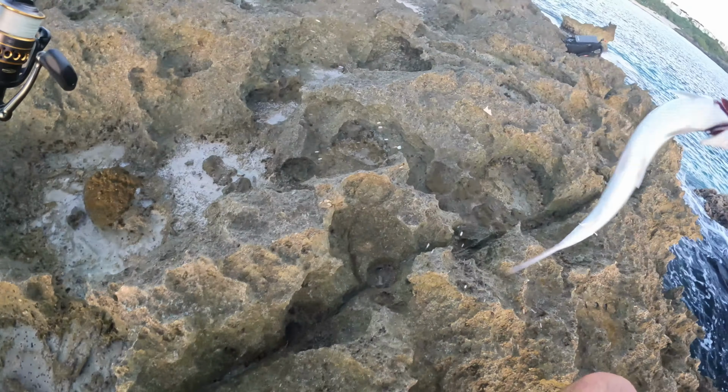Unless I am getting tiny little things. No, yeah, look at that. Don't lose it in there. Yeah, got him up. Right, let's swap this. He runs too deep, I will lose him.